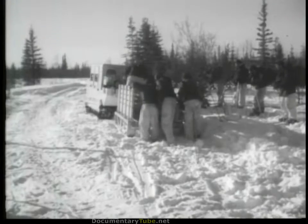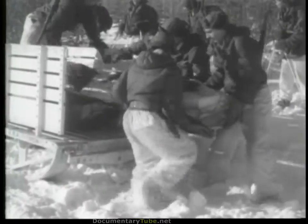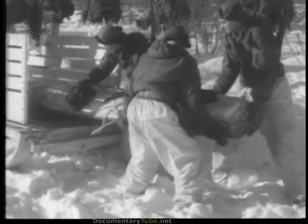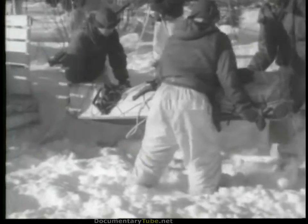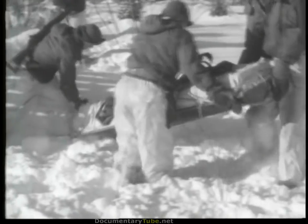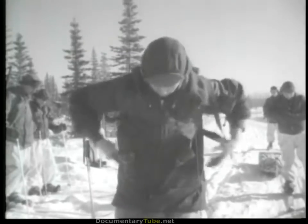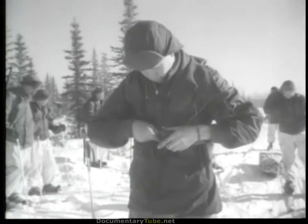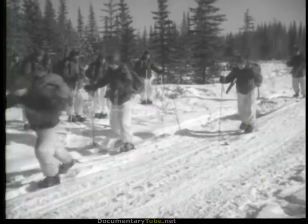This is as far as the weasels go. From here on, everything must be man-drawn or man-carried. Skiers harness themselves in tandem to an Akio. The Akio carries up to a 200-pound load.